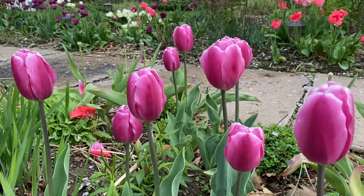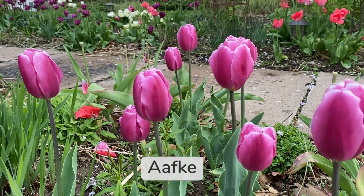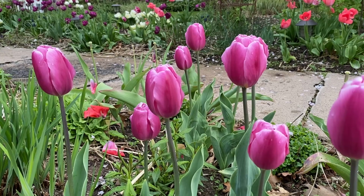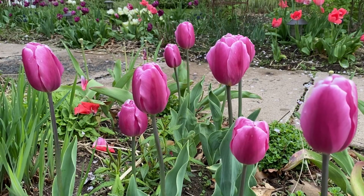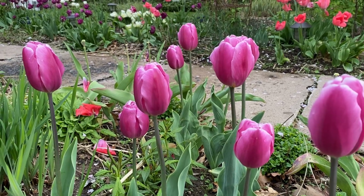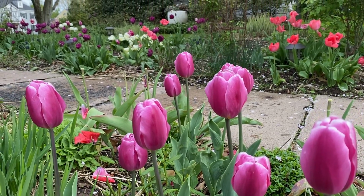This grouping of tulips right here are a few tulips that I actually planted in the border last fall, and these are called Afke. So I forced a lot of Afke actually in the house. I will try to find a photo and show you what they looked like forced. But it is a beautiful tulip, pink with a soft white edge.